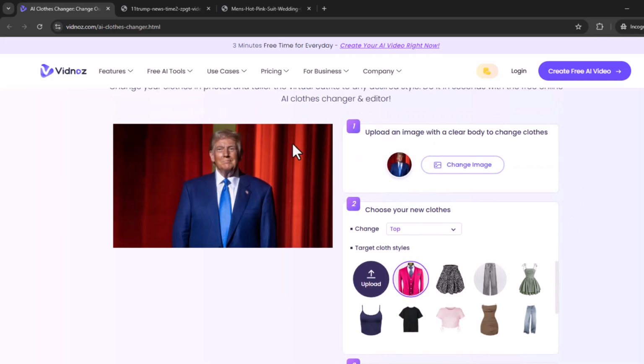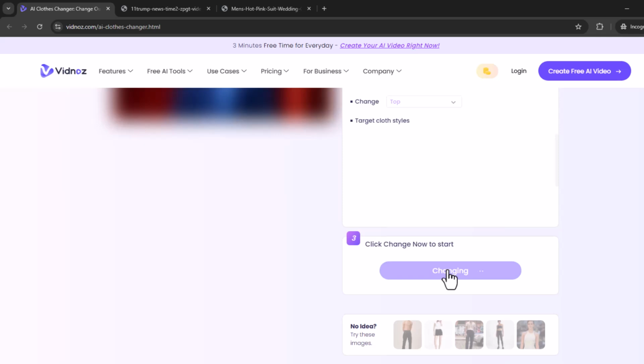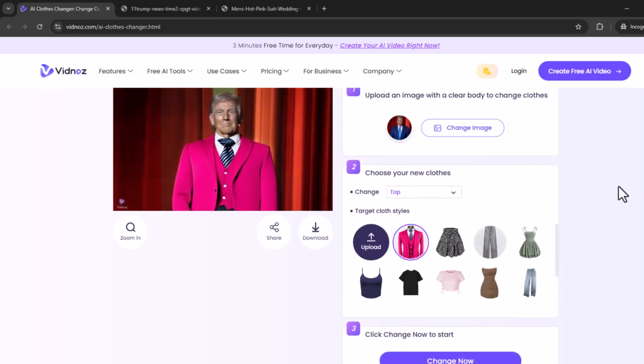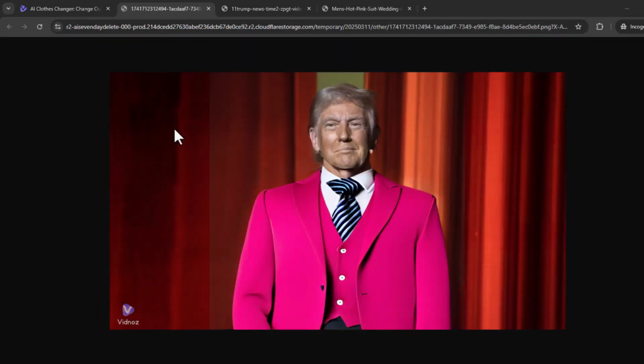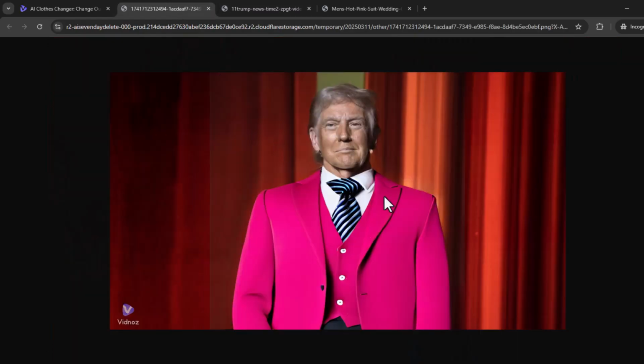Right, so let's recap. If you're tired of guessing how clothes would look on you, or if you just want to have some fun with your pics, check out the Vidnoz AI Clothes Changer. It's free, it's fast, and it's surprisingly effective. Go to the website, upload your photos, and let the AI do its magic. It's a perfect example of how AI is making our lives easier and more creative. And it leaves us wondering, what other amazing AI tools are out there waiting to be discovered?